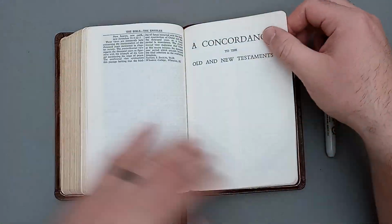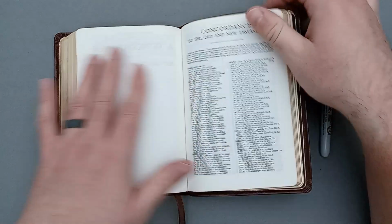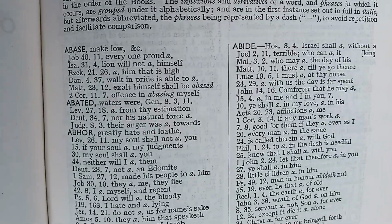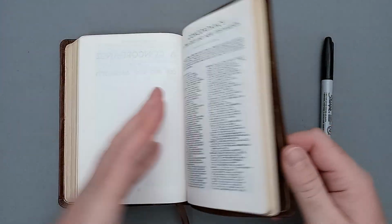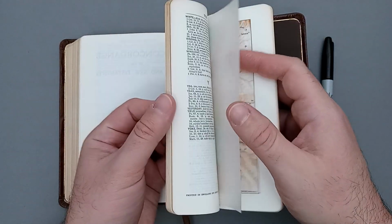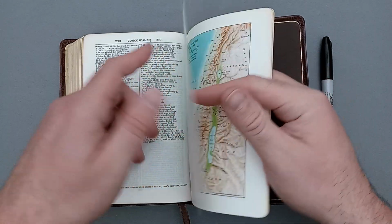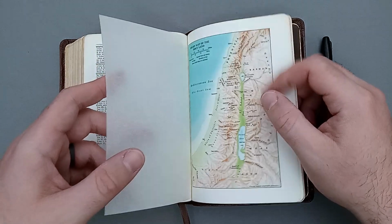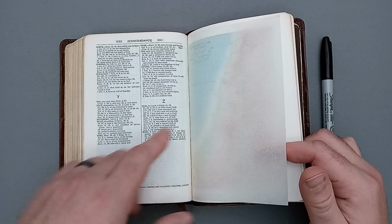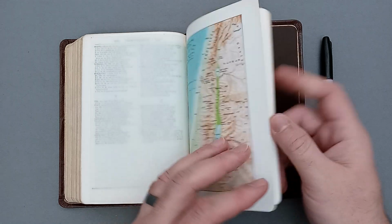And then we get to the concordance to the Old and New Testaments. I'll give you guys a look. See some entries. And it's a pretty good size. I would imagine that's the remainder of everything, the concordance. There's a little loose sheet here, I guess, to keep the color from transferring. Sometimes with these color pages in older editions, the color might transfer to the previous page. I would imagine that's what this clear sheet is, just to prevent that. But I left it in there for whoever buys this Bible next.